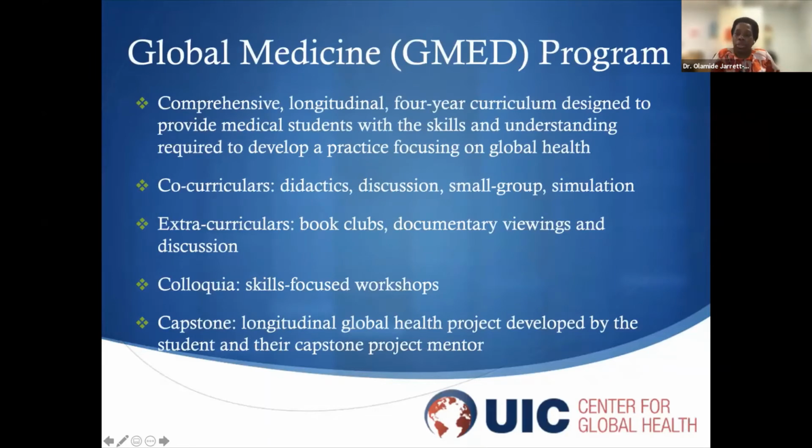So, going through a little deeper discussion of the GMed program. Just like all the other concentrations that you've heard about, it's a longitudinal 4-year curriculum to try to give you a breadth of understanding about global health. And to contrast with what you've just heard about ERG Med, focusing on innovation, we're encouraging students to explore the much broader depth of what is global health.